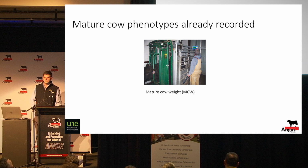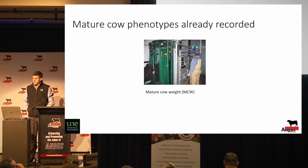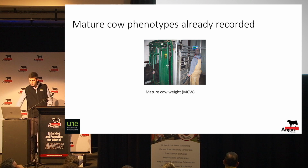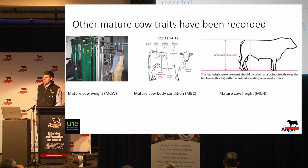Now, some mature cow phenotypes have been recorded, but there's only really one: mature cow weight. It's the one that has been recorded quite a bit in some herds, and it has been studied by great people in the Animal Genetics and Breeding Unit for BREEDPLAN to have breeding values for mature cow weight. So that exists to make selection decisions already. But we were tasked with understanding other traits that have been recorded as well, because many breeders have already started to think of maternal efficiency as an important trait for the breeding objective with Angus beef cattle.